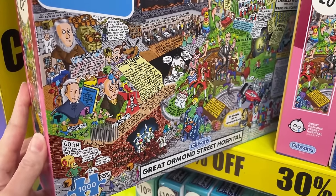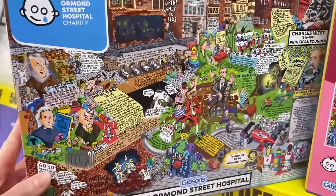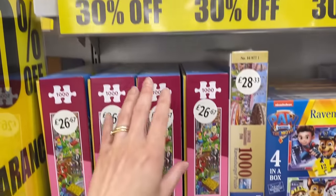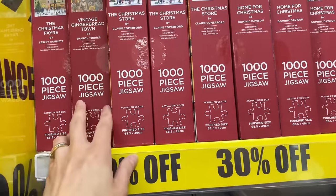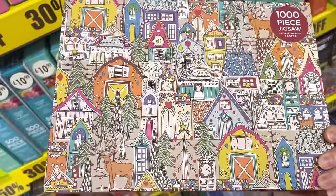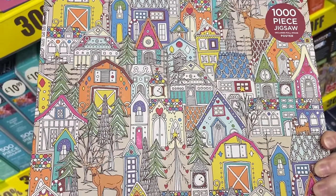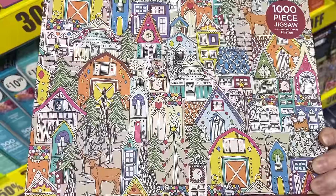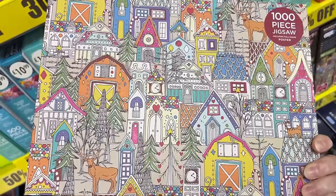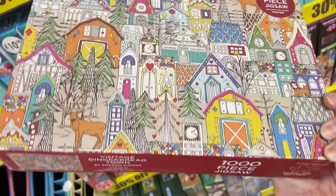All right, let's focus. Great Ormond Street Hospital, 1,000 piece Gibson. I'm trying to see if there's any other Gibsons. I don't even know where to start. I mean, let's go up here, I guess. What brand is this? Oh, so these are the WHSmith branded puzzles. I don't remember if I saw this in the other location we went to, which had a very tiny selection, but this is one of their puzzles. This is 1,000 pieces, Vintage Gingerbread Town.